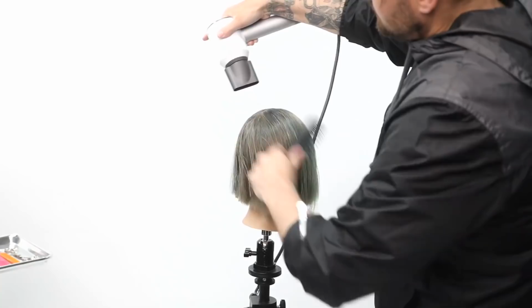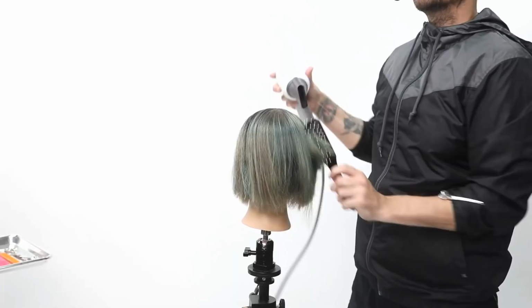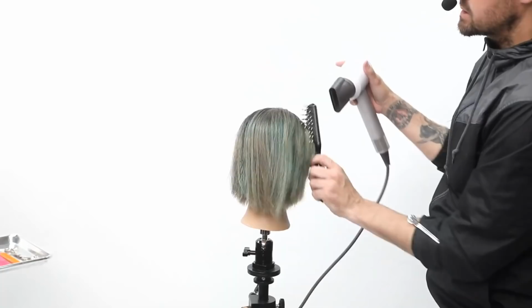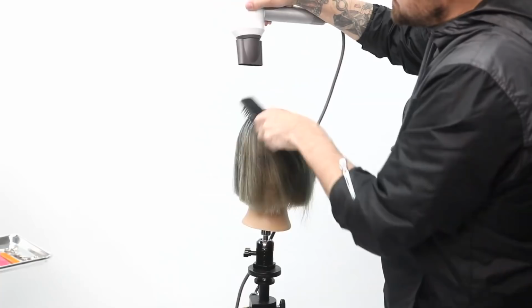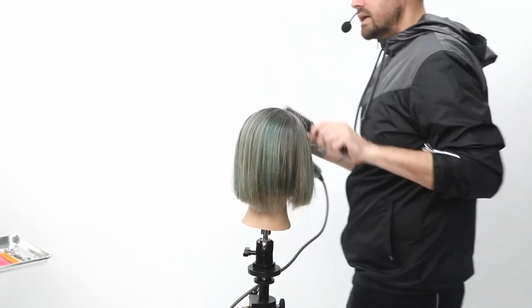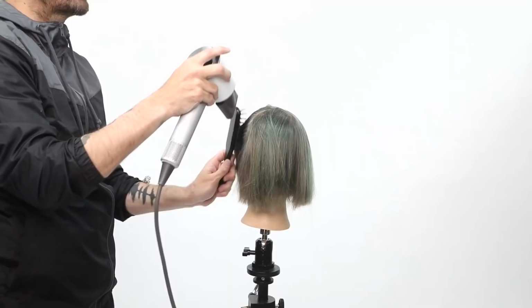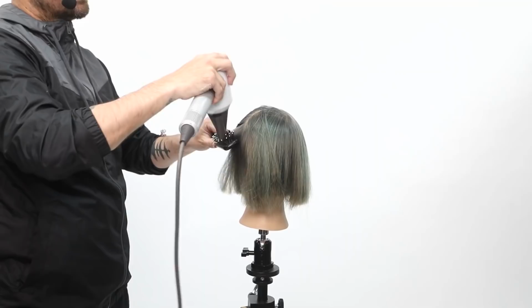Would this blow dry brush and drying technique be good for someone with a strong wave pattern? Yeah, depending on what you want to do. If you want to smooth out your hair, this is a really good technique for that. Flat wrapping creates tension, smooths the hair around the head. So, yeah, anybody with wavy hair, if you want your hair straight. If you have wavy hair and you want to wear it wavy, then this is probably not the technique for you. I would do more of a round brush or diffuser to dry your hair.